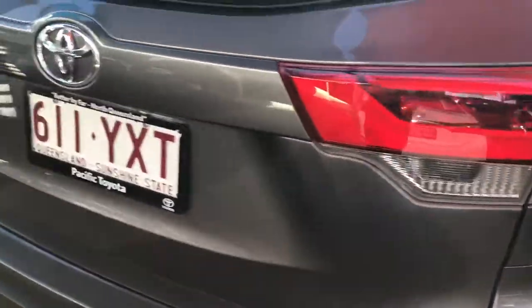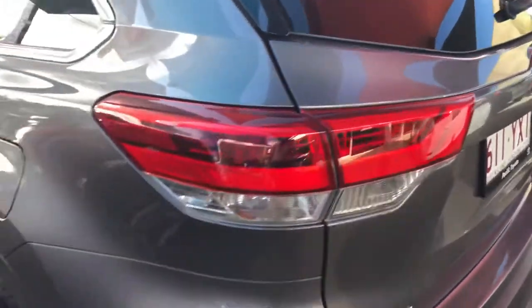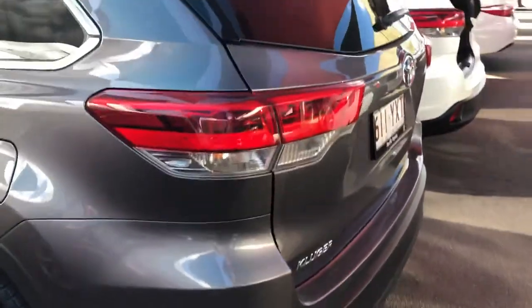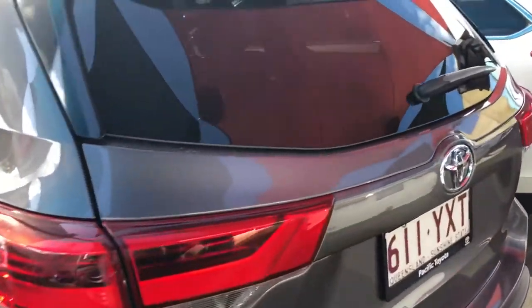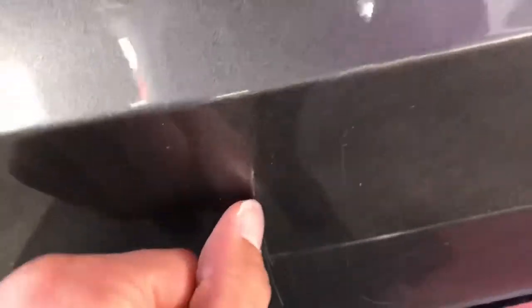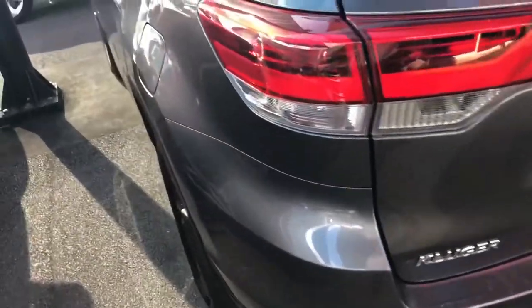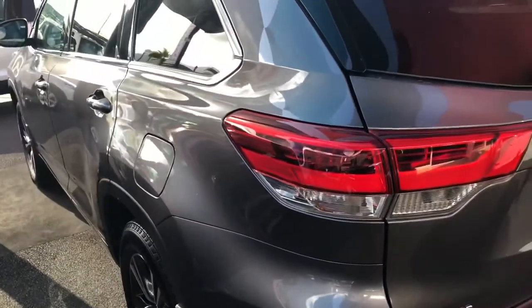Coming down the rear of the vehicle, as you can see, no dents in the rear here either. Now we do have a slight scratch just in the back here. I reckon that would buff out. Most of them anyway, this one here, that probably wouldn't. So I can look at getting maybe some brush touches or something done there and get a polish just to make it less visible.